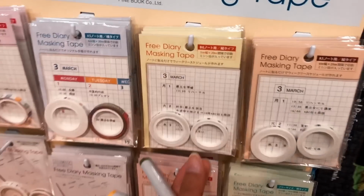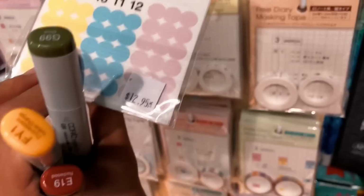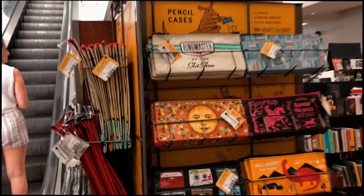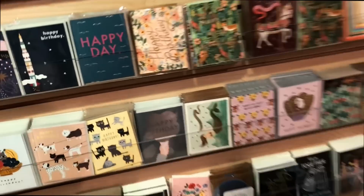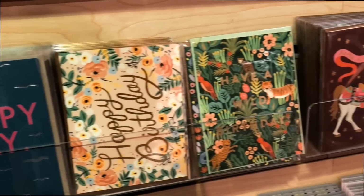Besides the marker section, there was a ton of stationery items, especially masking tape, pencil cases, pen sets, and pillows. There was a lot of other stuff, but I was focusing on getting more things that I didn't already have, so the section that I found myself mostly in was the card section. Rifle Paper Co. is one of my favorite stationery brands, and they were here, and I really wanted some really good quality cards to give to my friends.